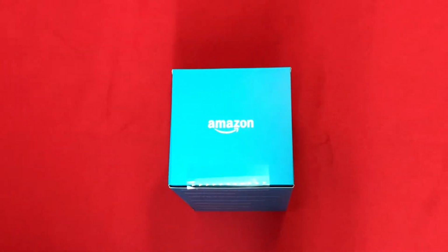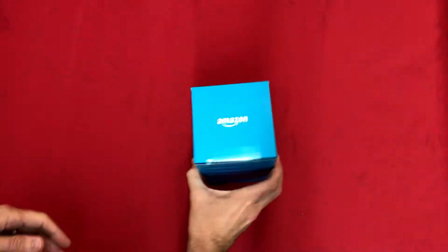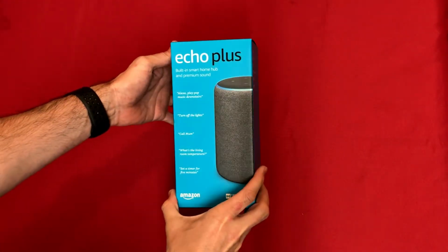Okay, so today I'm going to look at unboxing my new Amazon Alexa product. And so I have the second generation Amazon Echo Plus with the built-in smart home hub and premium sound.